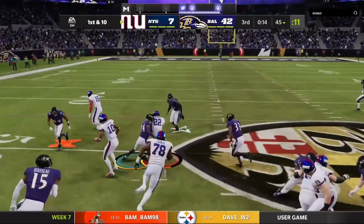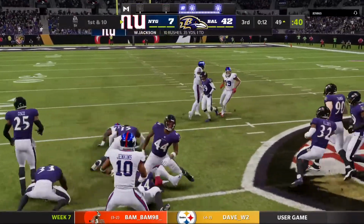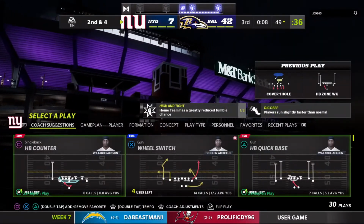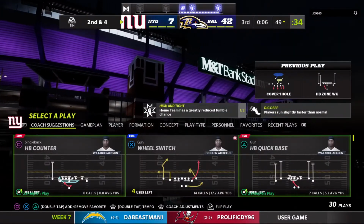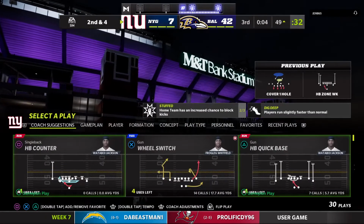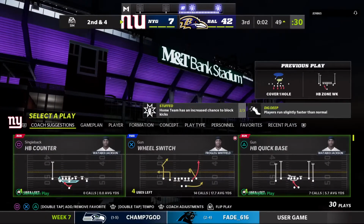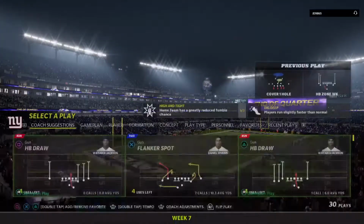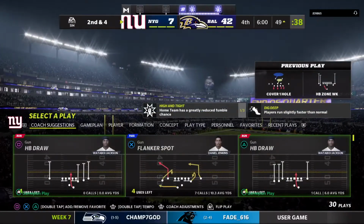And to give this time to the tailback. And across midfield he goes into Raven territory. It's a 6-yard pickup, and it gets him to 2nd and 4. 1 quarter remains here in this Thursday night matchup. We'll return with more after this.